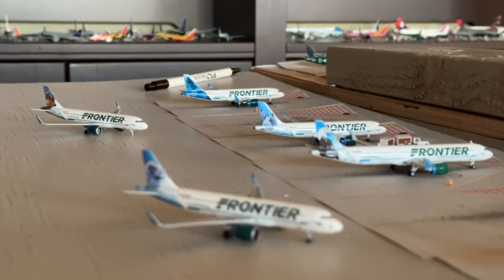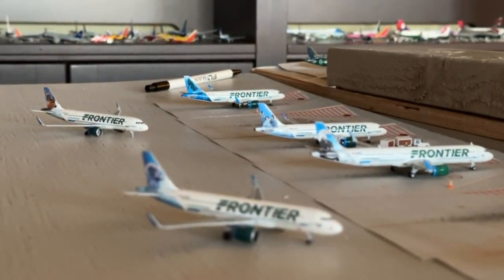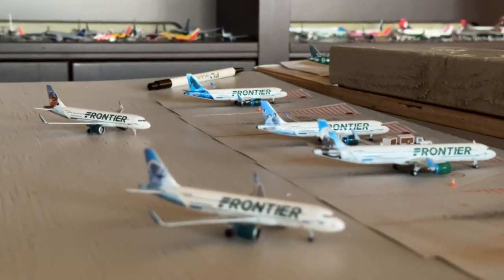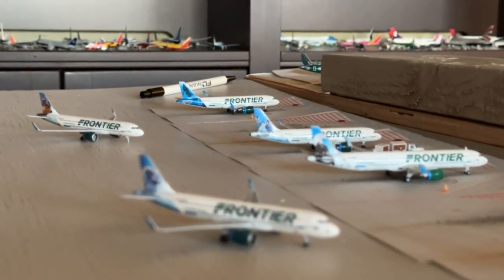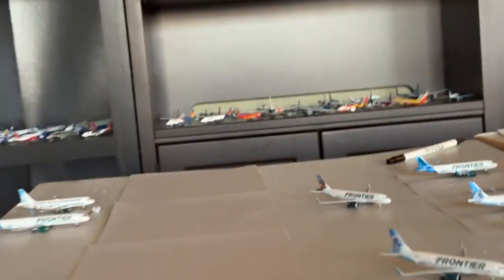You got the Frontier Wilbur the Whitetail A320neo coming in from Calgary. What a route, very unique. Now it's heading out to Las Vegas. Baja the Whale Shark down there is coming in today from Raleigh-Durham, and now it's going to be heading out to Syracuse. So quite a wide array there of routes.